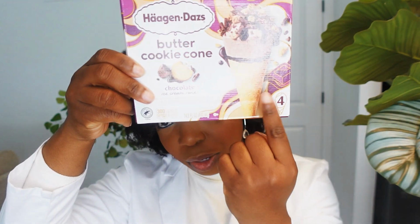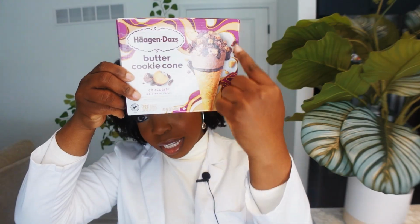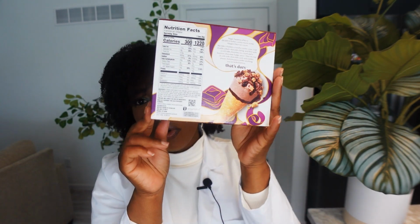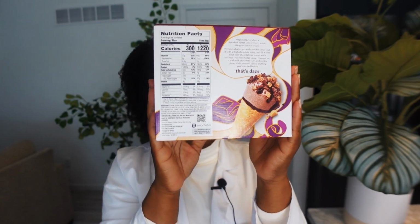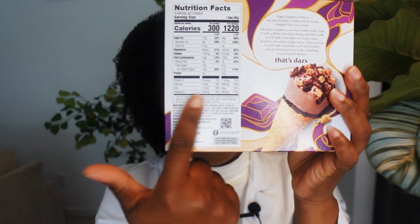The main difference, like I said, is the cookie cone. I've read reviews about this online, and I know there are mixed feelings about this particular cone. So this is what we're interested in right here, this cone, together with everything else going on top. The ingredient list, per usual with Haagen Dazs, they always keep it very clean. It's something you can recognize, you know what this is, which is always nice. So I really don't have to do much breakdown there.